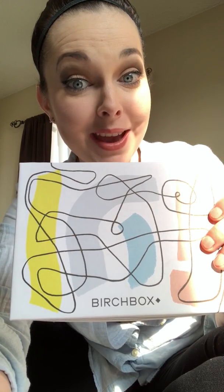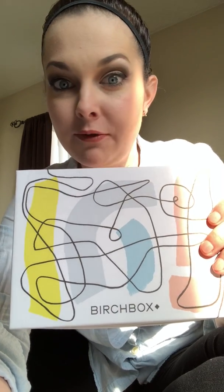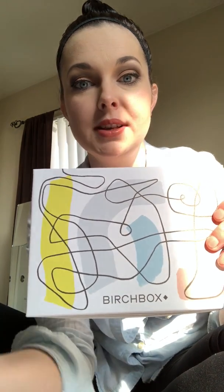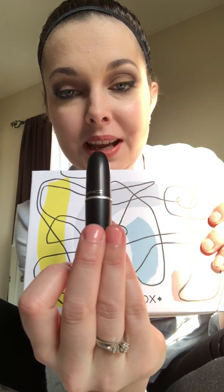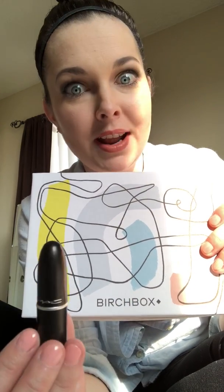Look what came in the mail. This is January's Birchbox. It is in fact my first Birchbox, and the perk of signing up for Birchbox in the month of January was you could actually receive a free gift, which I received: this MAC lipstick. It is matte in shade Velvet Teddy, which I will show you here in just a moment. And if you're wondering, yes, that is the shade that I do have on my lips.